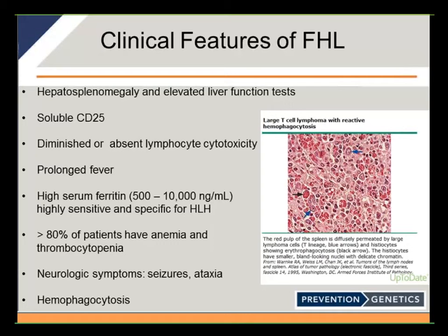What we're looking at on the right-hand side here, if you look at the black arrow, we're looking at hemophagocytosis, erythrophagocytosis in the spleen specifically. So that's a kind of a hallmark of FHL.